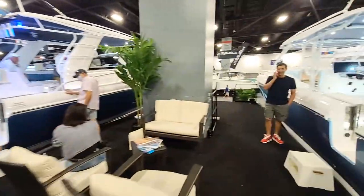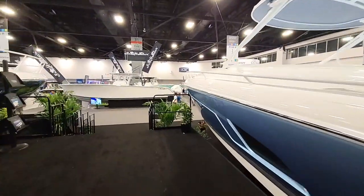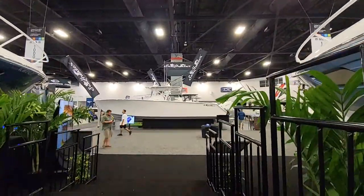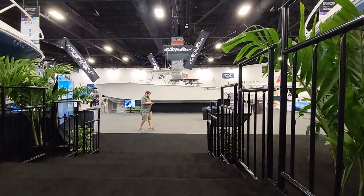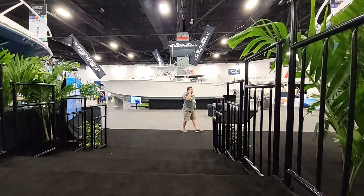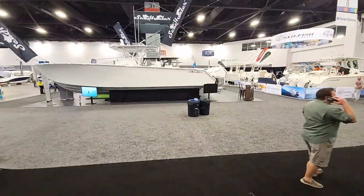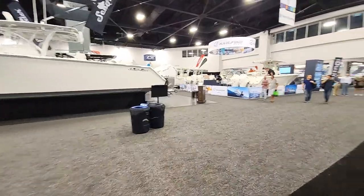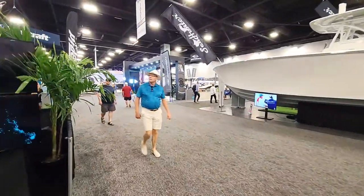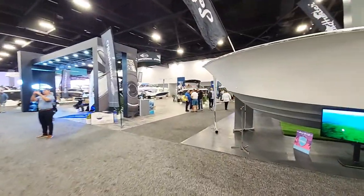So we can go down this way also. I'm just going to get my shoes back on for a second. Might do more walking before we stop. So, let's see. Oh boy. What was this brand though? This Chaparral, this I've never seen. Let's take a look at that before I head off to the right.